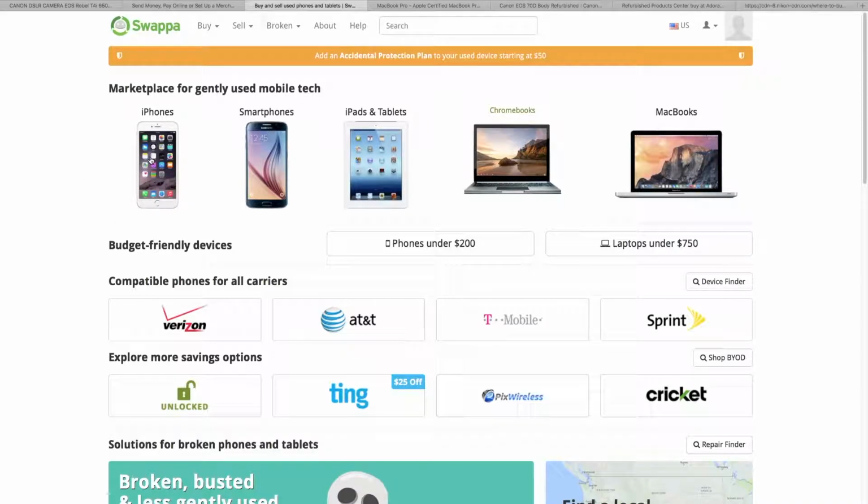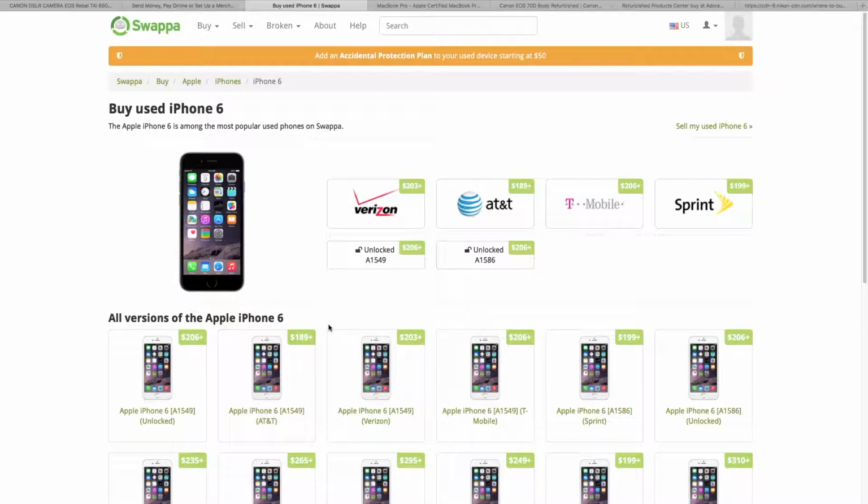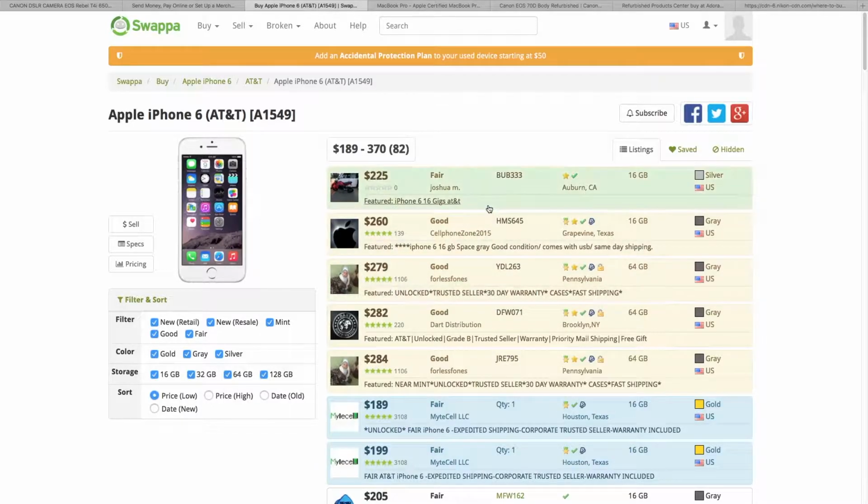So I'm going to pull up an iPhone and look at an iPhone 6 and an iPhone 6 on AT&T, just to show some items that come back. And you can see there's a wide variety of items here. And again, you've got some filtering mechanisms.